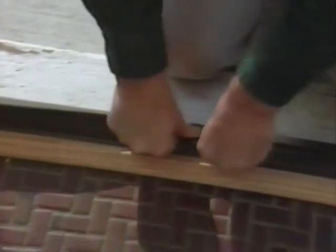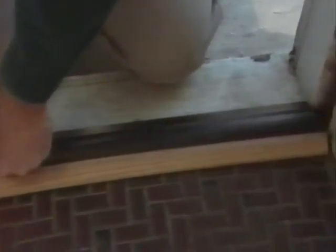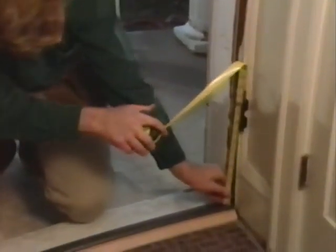This threshold comes with a vinyl insert. It slides into these slots. Because this threshold is higher than the other one, we'll have to trim off the bottom of the door. To determine how much to cut off, I'll measure from the bottom of the hinge on the door jamb to the top of the vinyl insert.